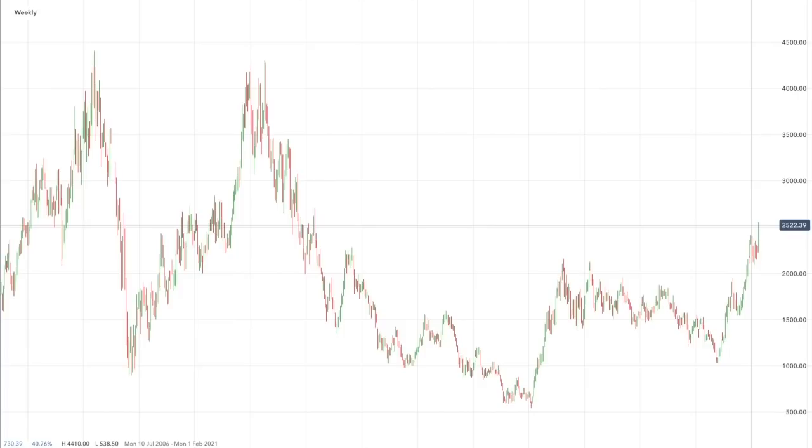So it looks like they had a flag as well. And last week we broke out of that bull flag formation. So I think they look like interesting plays. I'm not advising people to buy it, but if you are looking at mining shares in the silver space, that's what I personally would look at. Of course, there are other ones as well that you can look at.